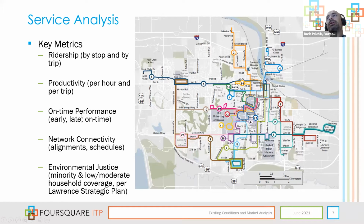So ridership, productivity, on-time performance, those are all metrics we look at. On-time performance is an indicator of reliability of the service. Network connectivity is important too. We want to see how well routes connect either geographically or in terms of having their schedules coordinated at key locations where we would expect to see transfer activities.